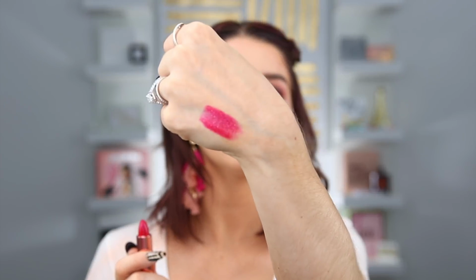We have a set of their glitter lipsticks. I've actually never tried these, so I'm excited to see what they look like. This set has 4 different glitter lipsticks, and it retails for $44. I'm excited to see what these look like. Let's swatch them. So this one is Cupid, which is a pretty reddish pink with some glitter. Ooh, that one's pretty. You can see like the flecks of glitter in it.